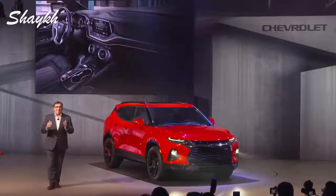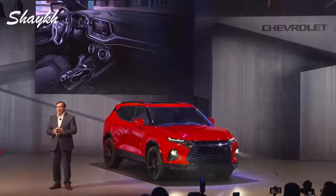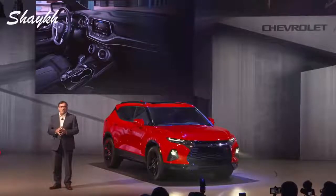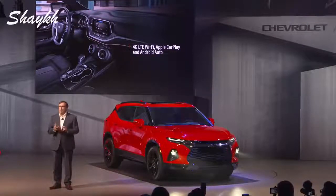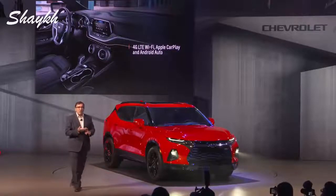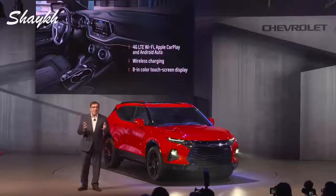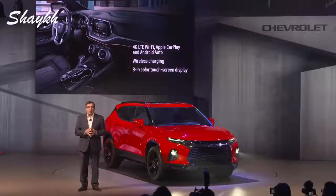Blazer provides seamless connectivity, intuitive controls, and truly a host of convenience features which really lead the industry. 4G LTE Wi-Fi, Apple CarPlay, and Android Auto, wireless charging, and a standard 8-inch color touchscreen display.